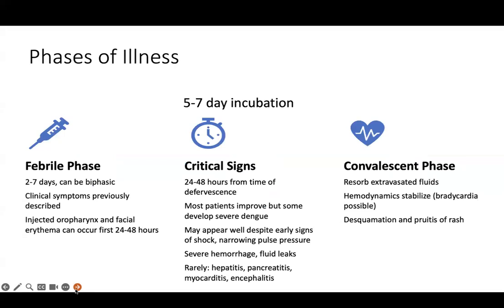Here you can see the initial phases of illness in dengue. Labs may show hyponatremia, elevated AST and ALT, and a normal ESR. Patients progress through an initial 2 to 7 day febrile phase and have injection of the oropharynx and redness in the face, which usually lasts a couple of days. Typically, it takes 5 to 7 days for incubation, and after defervescence, most patients improve, but some become severe.